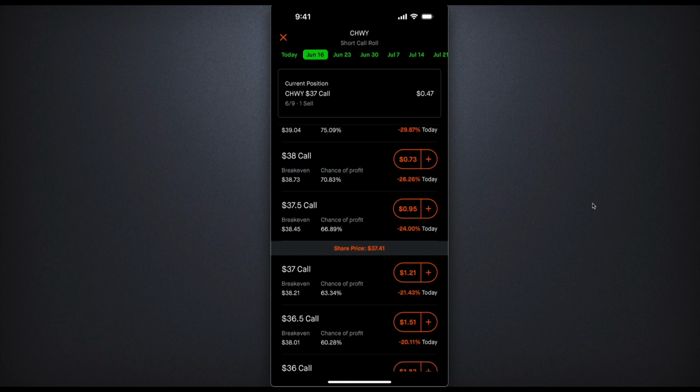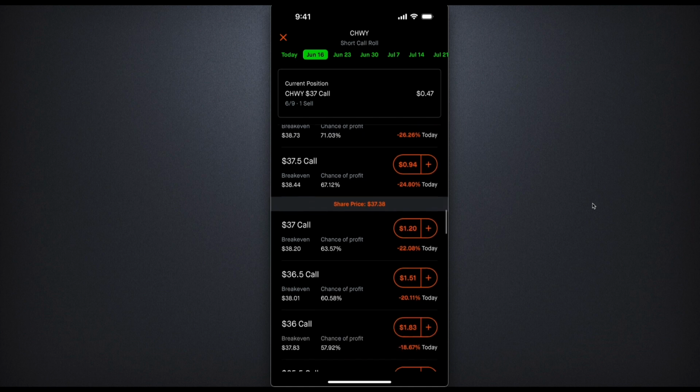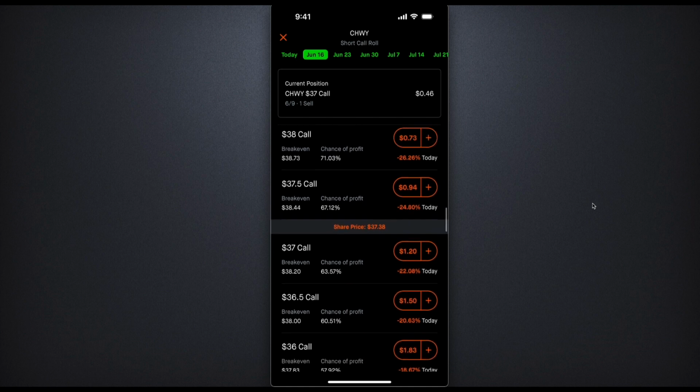Right now, if I were willing to roll out this position 7 days to the 16th, and I were to choose this 37 strike price, I would earn $120. Remember, you take that $1.20, you have to multiply it by 100. That's not bad, because if you take the 120 and you minus the 46 that I pay it back, right? That means I'm going to earn net positive premium on this transaction.